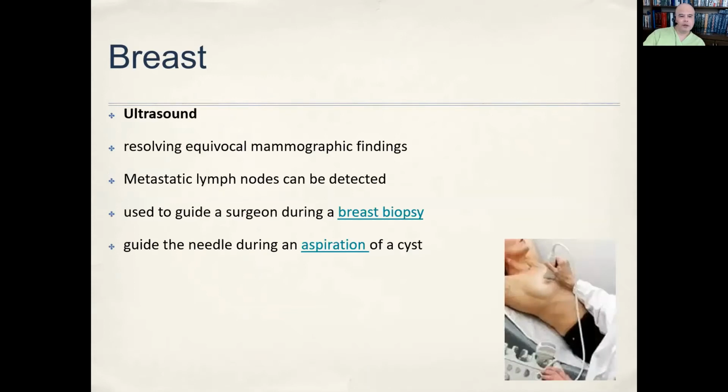For ultrasound, we use this to know the location and to know the consistency of the tumor, whether it is cystic or solid. We also use ultrasound to help us during our ultrasound guided biopsy.